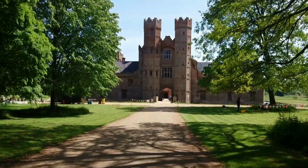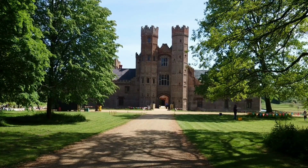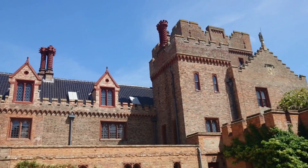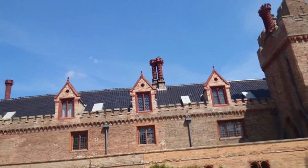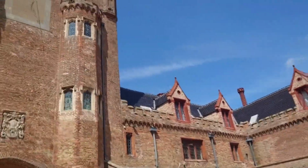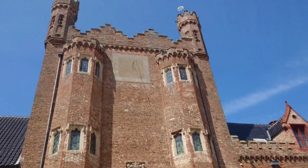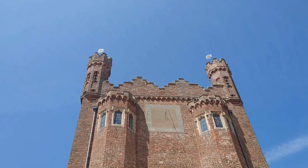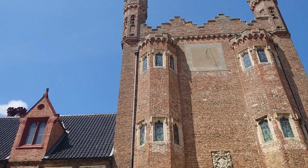Hello, I recently went out for the day with my sister and my mum to a beautiful house called Oxburgh House, and it's in Norfolk. It is a beautiful brick building surrounded by countryside, and it even has its own moat. The building has been built in a sort of square shape, and it has a courtyard in the centre.